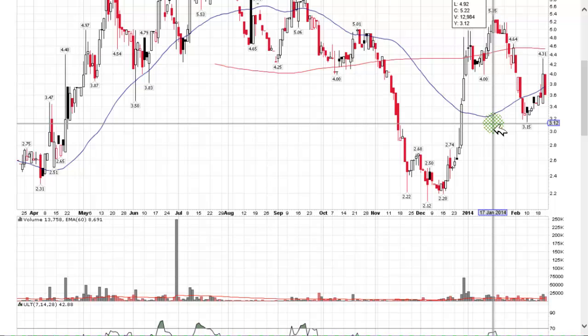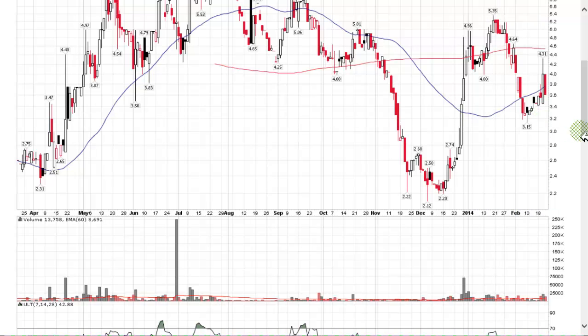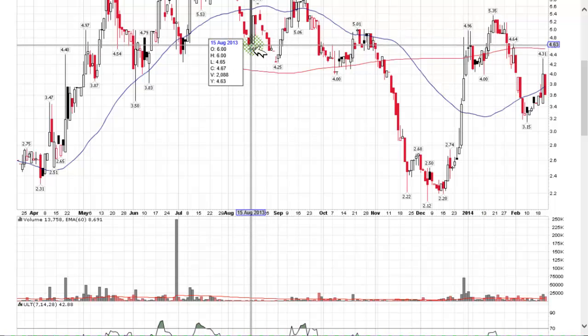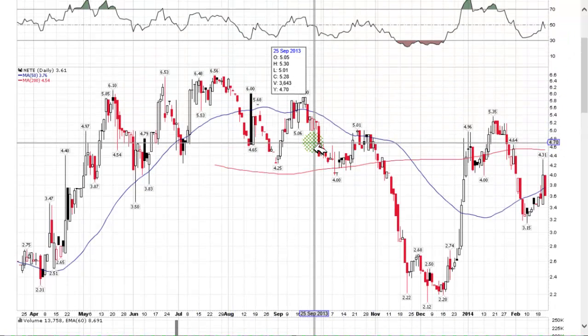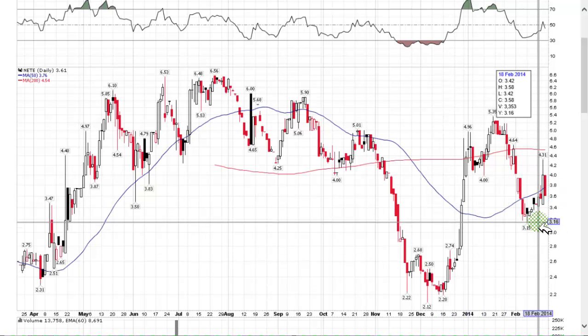Maybe on a pullback to $3.15. Nice double bottom setup. And then if it rallied up to close above $4.31, I might think about buying it. But you have a lot of overhead supply up here. A lot of people looking to get made whole. So I would not buy this until it pulled back to $3.15.